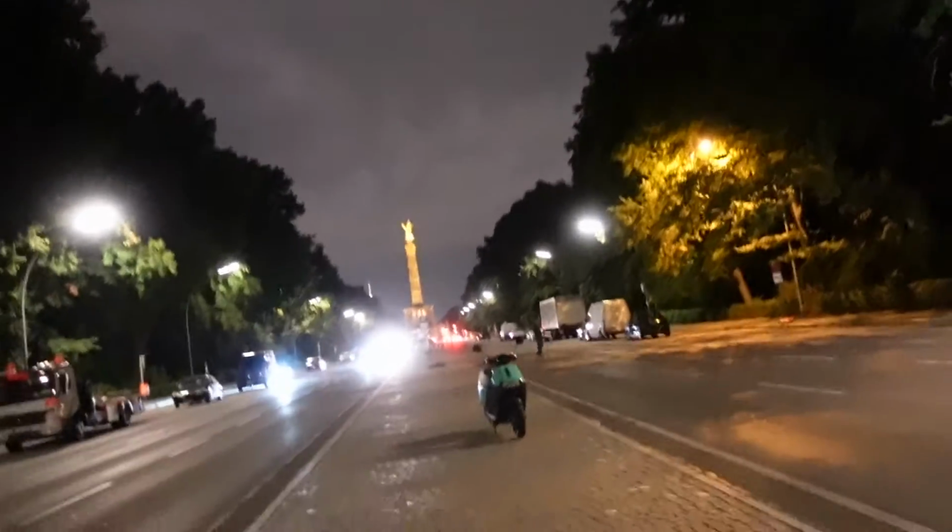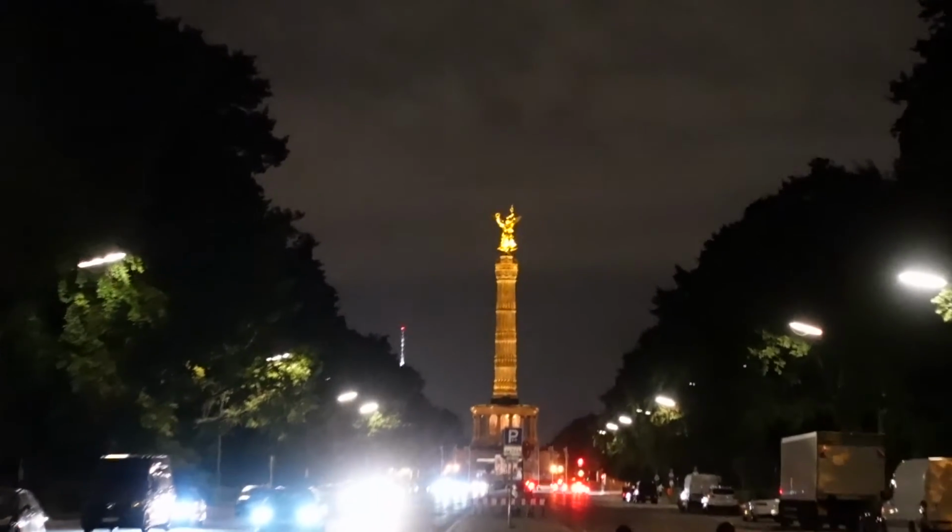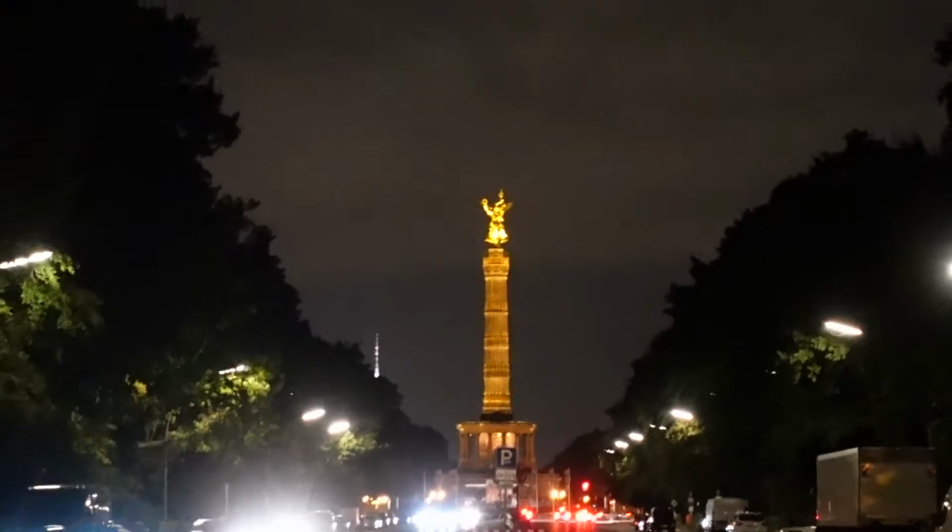Dinner was very good, very exquisite and expensive, but it was good. You can see behind me the Victory Pillar. I don't know if it's called like this. It's called Siegessäule in Berlin. Yeah, and I'm focused, so I will turn the camera around. There she is. So it looks like a golden angel on top of a pillar.